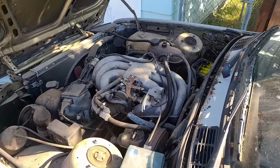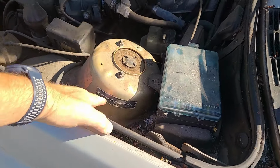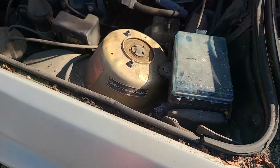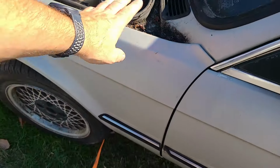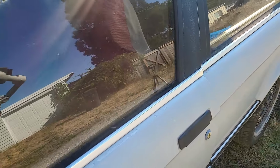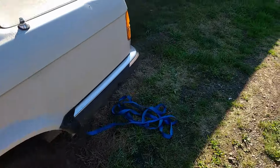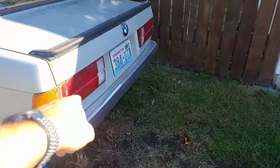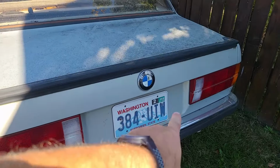Look at all that fury and goodness. So originally it was a Bronzit car. I know the Bronzit cars are not very desirable in comparison. Somebody sprayed this car silver and did a meh job at it. But it does have Euro bumpers, Euro lights. It's been sitting since 2010.